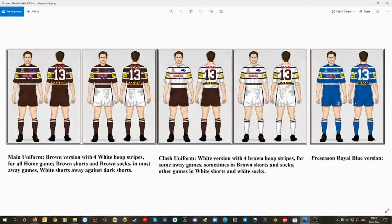I've got Rob to do the brown panther on the shorts, and that is to honour the Penrith Waratahs history, because they played an important role in having Penrith in the New South Wales Rugby League in the 1967 entry. So if there was no Penrith Waratahs, there would not have been a Penrith team in the NRL now.